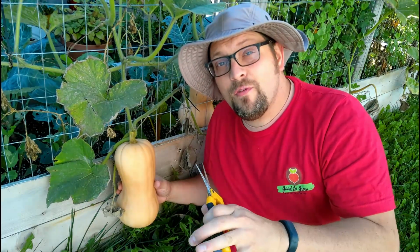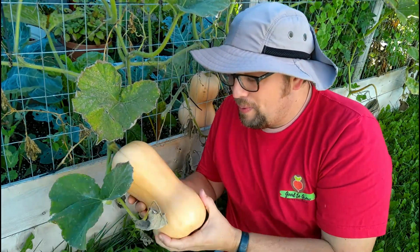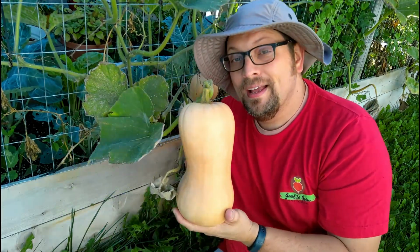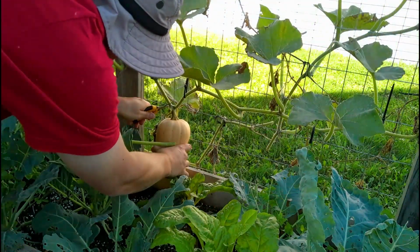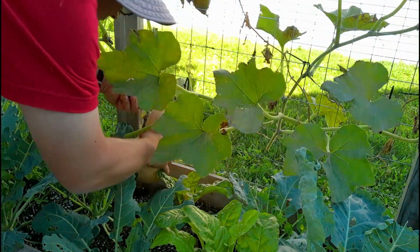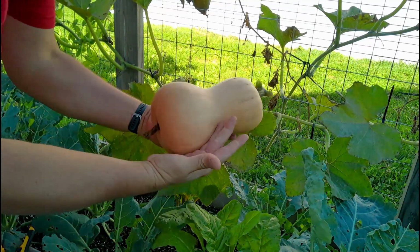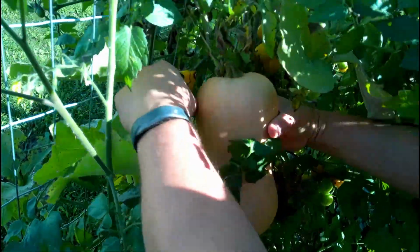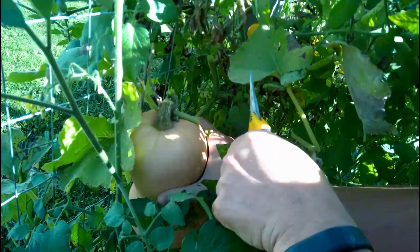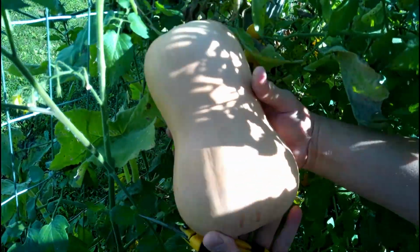Now if you have a favorite variety of winter squash, I want to know all about it. My personal favorite, so far anyway, is this butternut squash. And one of the things I love about butternut squash, beyond that amazing sweet taste, is just how much food you can get from one really healthy squash. Take a look at this squash and tell me you don't love this time of year. Oh, this is so fantastic. So much food for the winter.